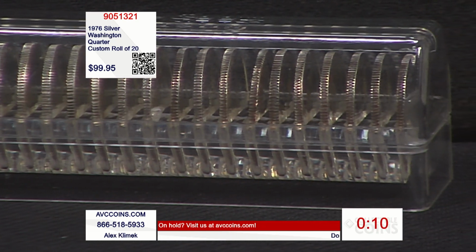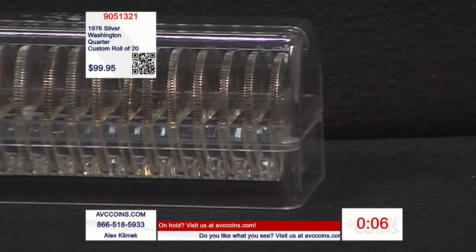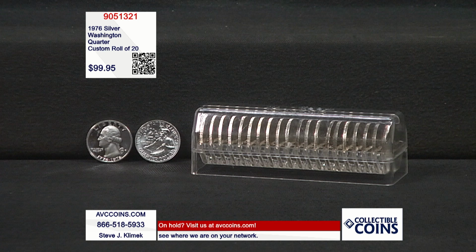$19.75 each. $24.95 each. We have 10 of each of those in this roll. And our price is $99.95 for all of them. They're north of $400. That's one crazy deal.